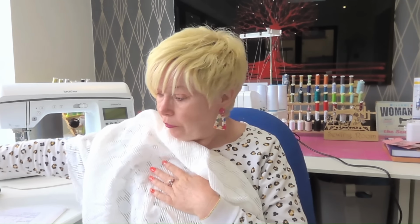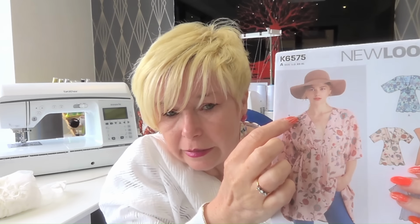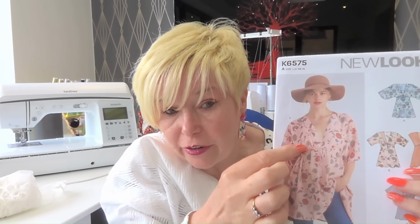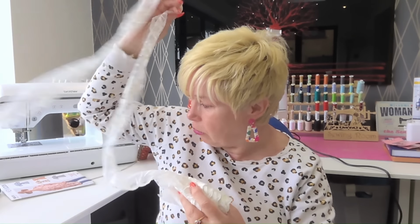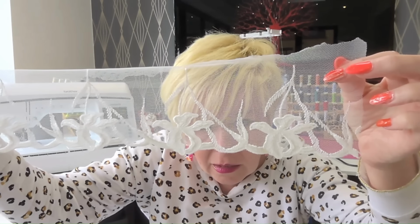And then, because the neckline is stitched down on the outside, which is a feature of it, not sure you can actually see, so it's turned under and top stitched on the outside. I thought I might make a little bit more of a feature of it. I've got this lace. How gorgeous is that? Beautiful floral lace. Look at that.